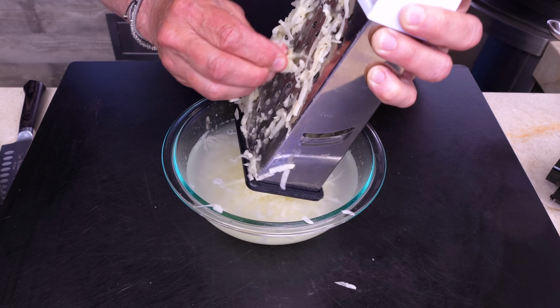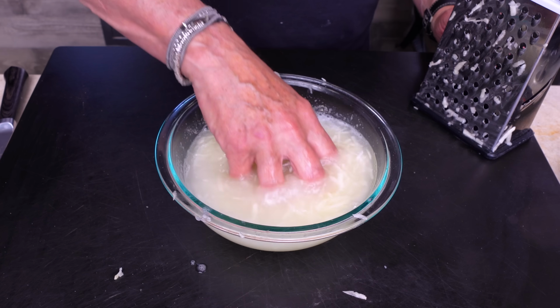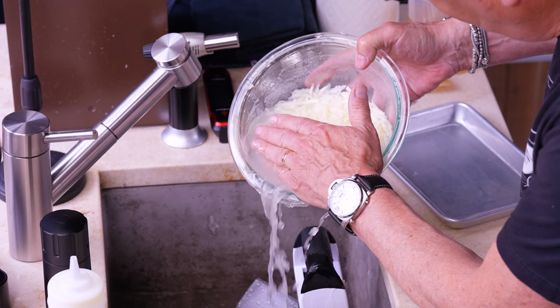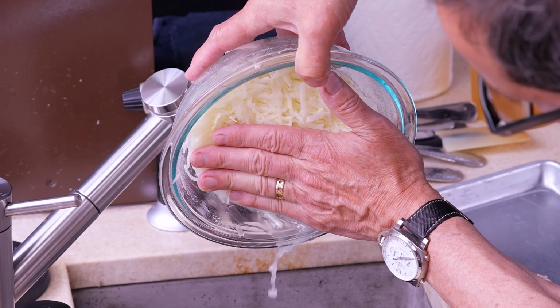Don't grate your fingers if you can help it. I won't take a chance. Everybody in, mush it around a bit. Great stuff, great stuff. Now we can pour out some of this excess water. Try not to lose too much tatty, because you're not getting a crispy hash brown when you got wet potatoes.